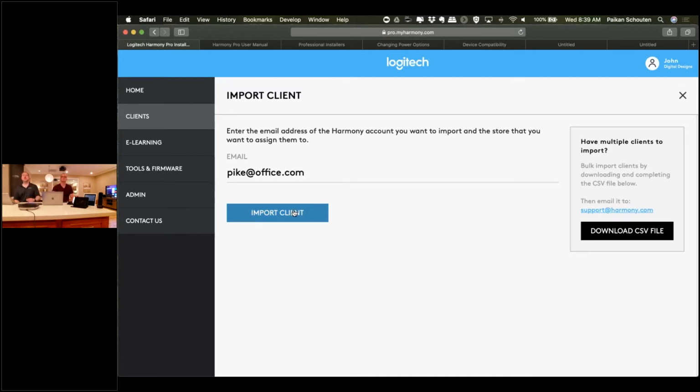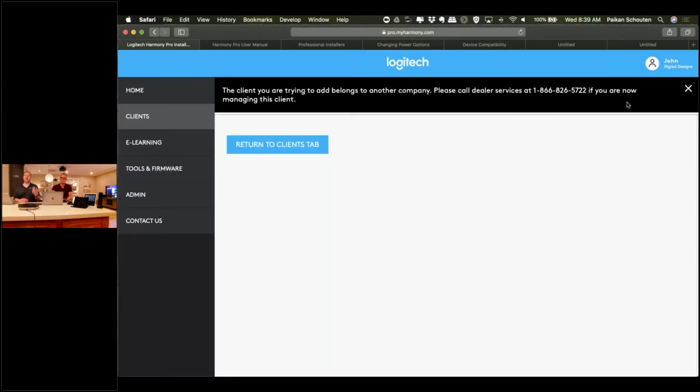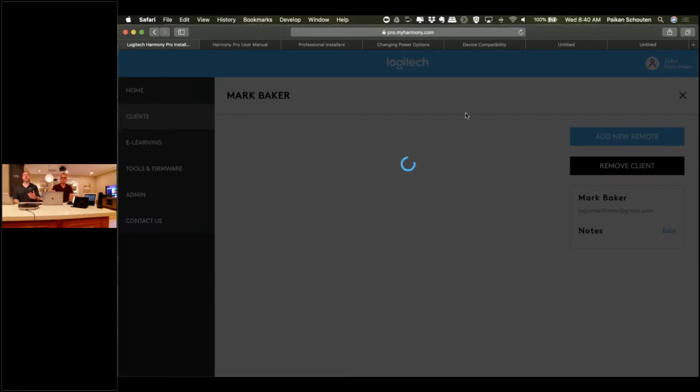If you download the CSV file, basically you can just put in the client name and the client email. You send that back to us, and then our back-end team will help to get those all imported into your account. So again, different ways that we can speed those up, especially for all of you guys that have been installing Harmony for a while but want to be able to gain access to this so that you can make those changes and push those syncs without having to roll a truck.